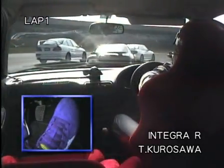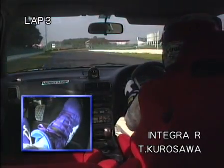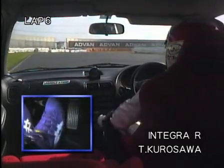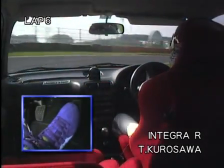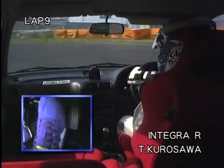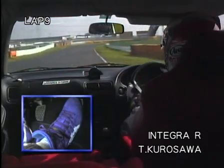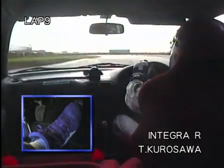Look at the sharp entry of this INTEGRA R. The brakes are fine. And the engine is still running strong. The weakness of heavyweight turbo cars is that the oil temperature rises easily. Guess I'll reduce some speed going into the corner and change my acceleration point a little. I'm getting some understeering.